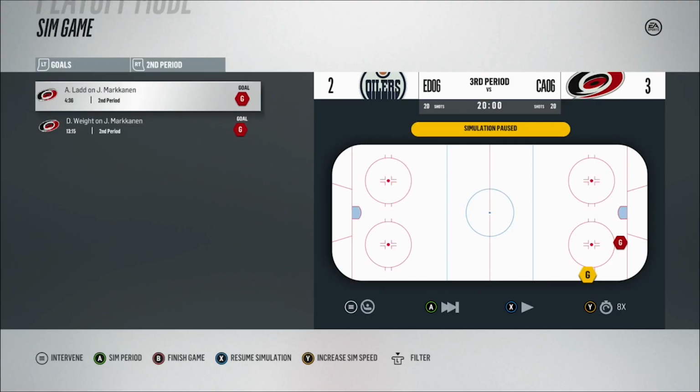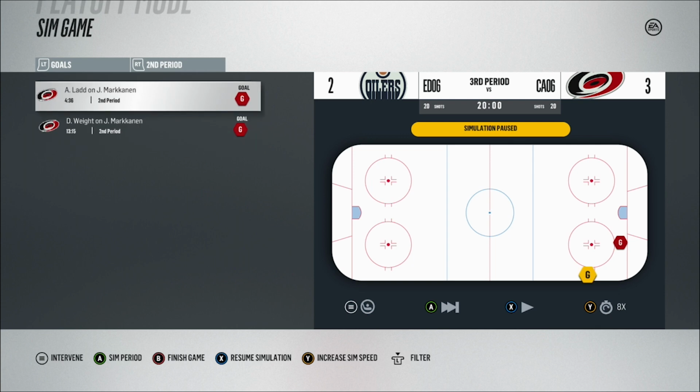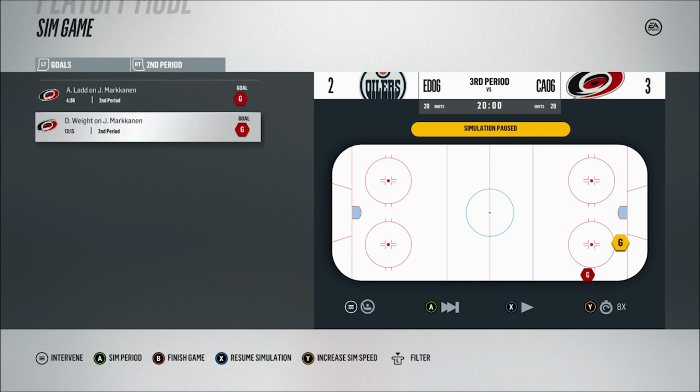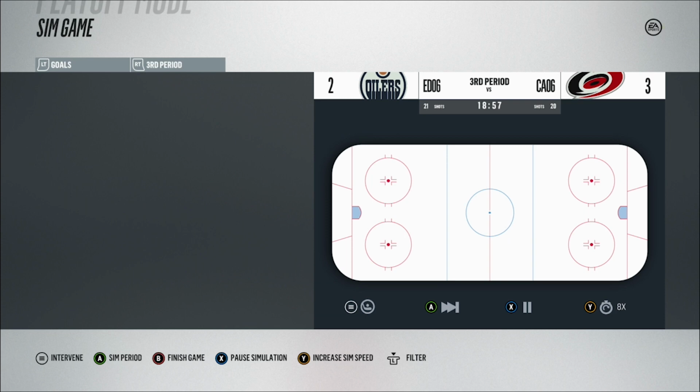Second period, and oh wow, Carolina comes through and has the lead once again going into the third period this time. Well, this is their first regulation lead actually. Doug Waite with his second of the playoffs ties the game up at 2-2. Shots are 20-20 as well. And Andrew Ladd actually gave them the lead in the last 5 minutes of the period. So let's see if they can get some insurance here and lock down this Carolina homestand. And then going to Edmonton, I don't know what's going to happen there.